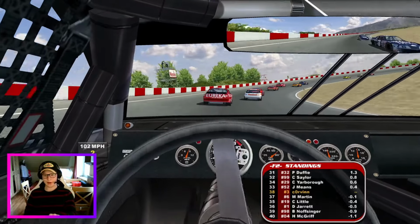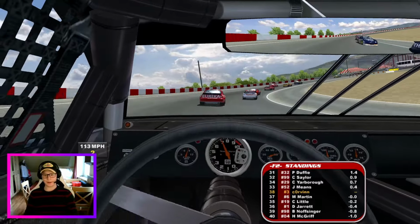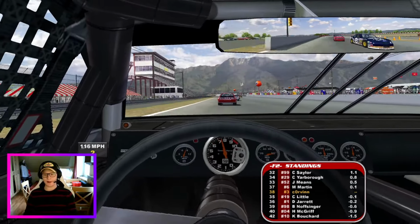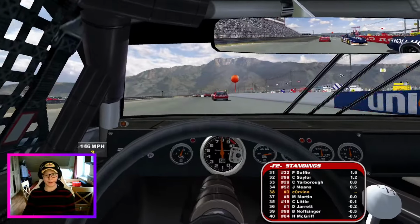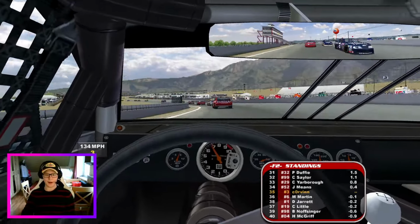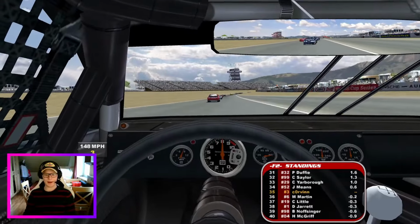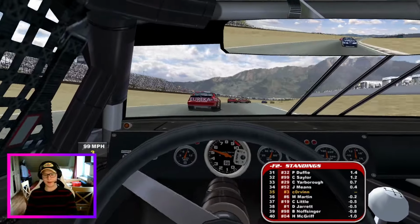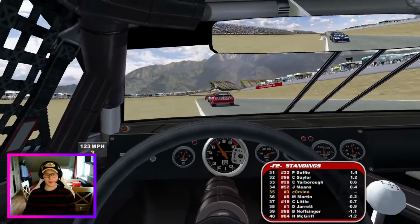Jimmy Means, longtime owner driver, who retired in the wake of the deaths of Rodney Orr and Neil Bonnett in 1994, which is understandable, to be honest. Neil Bonnett is also in the field here today in the 75 car, the Valvoline Pontiac for Butch Mock and what was the other guy's name? Dick Rahelli, I think it was, the Raymock Enterprises, number 75 car.